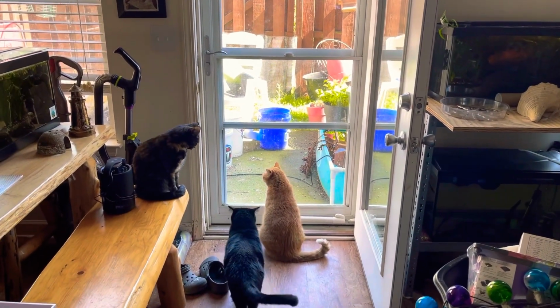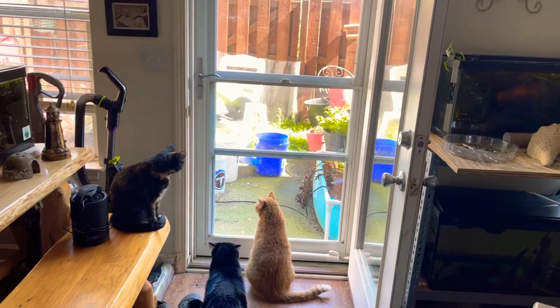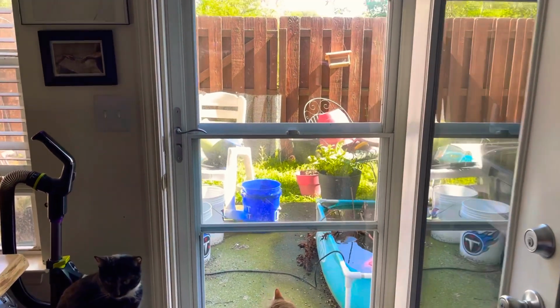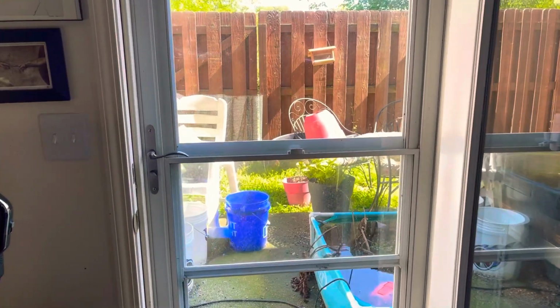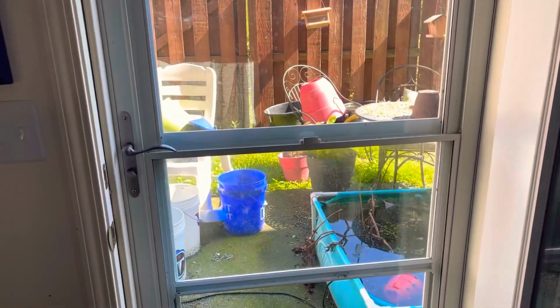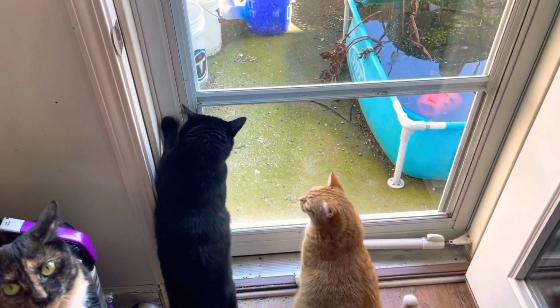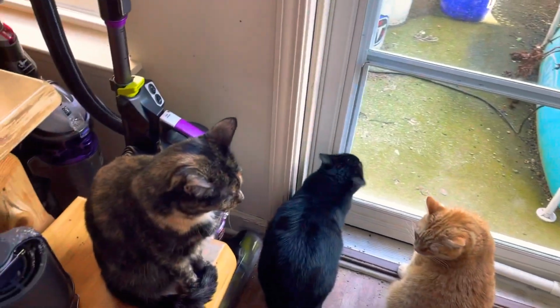My cats are outside. They're not going anywhere because I don't have time to chase them. Hoping my frog is still there. Leo is a solid black one. Sherlock is an orange one. You've seen him before. And this is Molly.